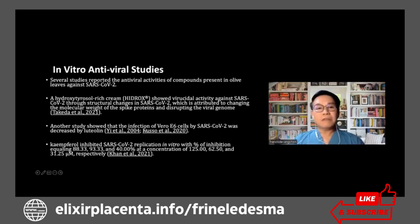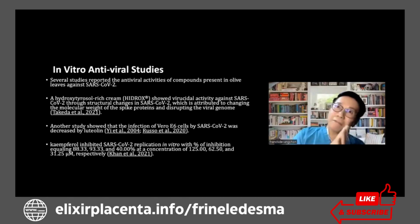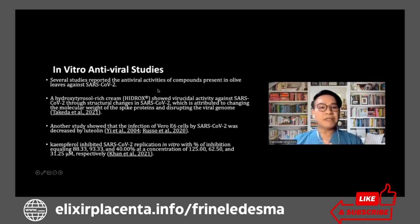There have been experiments proving that this particular active element that you find in olive extract has the following properties. It has hydroxytyrosol, which is virucidal. It kills the virus, especially against COVID-19, through structural changes that disrupt the viral genome. There are also antiviral activities. The olive leaf is shown to decrease luteolin, which is also against the SARS-CoV virus, and of course it inhibits the multiplication of the COVID virus.